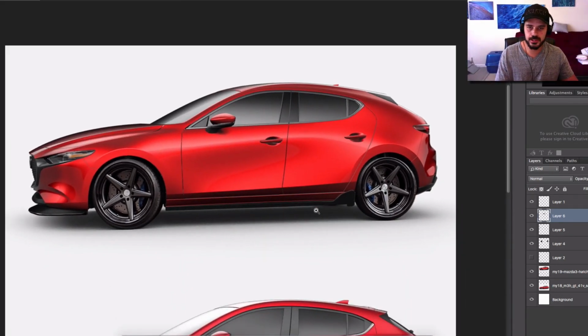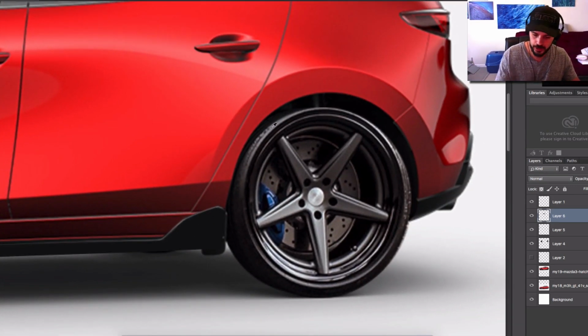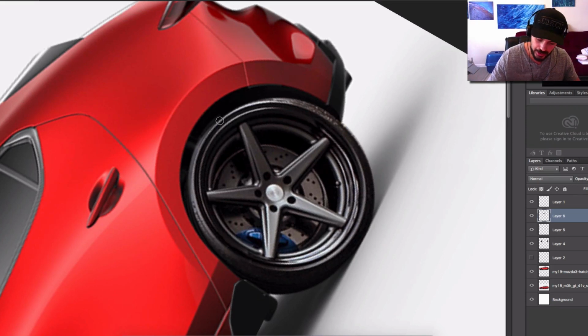Well, I think that's enough of modifying this beauty. We really don't have to modify it at all. I think it's beautiful as it is. But you know, I can't help myself whenever I have a clean side view like this in front of me. I kind of have to do just a little bit of touch-ups and modify it closer to the style that I would have this car in.